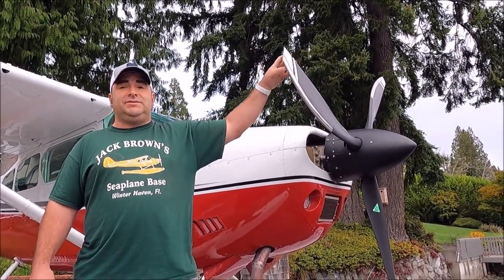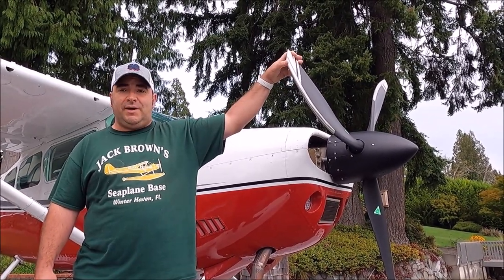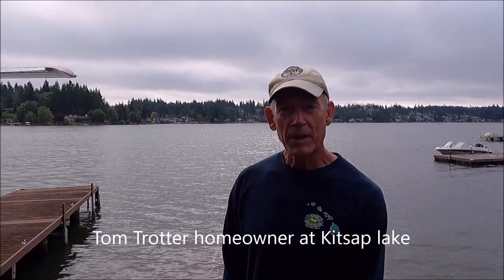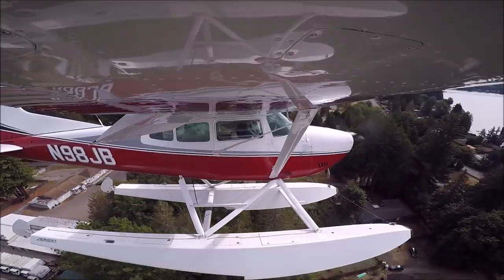We're actually running on floats with a useful load of 1,080 pounds, and on wheels the useful load is 1,410 pounds. Obviously, I live in a residential area here, and the one big difference with this propeller specifically is that it's quiet. Anyone who knows a 185 with a float prop on it knows it's a loud prop. And it makes a big difference if you live in a residential area to be friendly to your neighbors. Okay, great. We'll listen to it soon. Sounds good. Thank you.